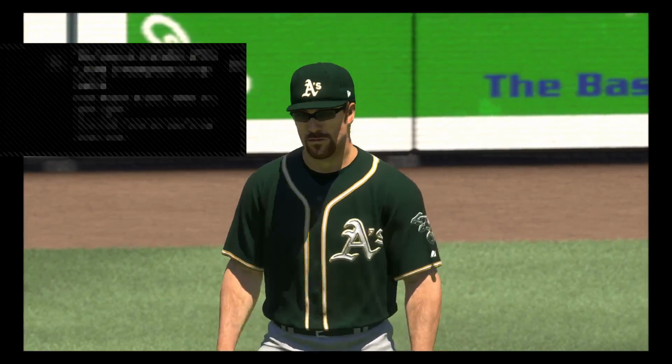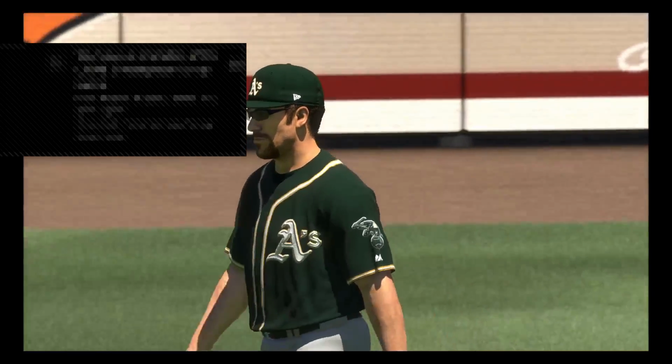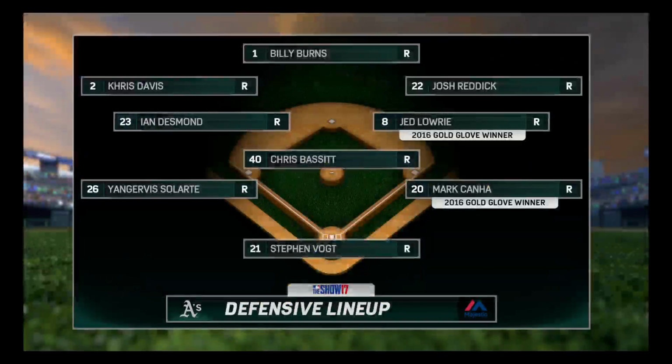Now let's take a look at the A's defensively. And down there catching, Stephen Vogt. You know, he's a solid catcher behind the plate, but he also has the ability, because he's a pretty good athlete, to play first and the outfield and not hurt you in those positions.